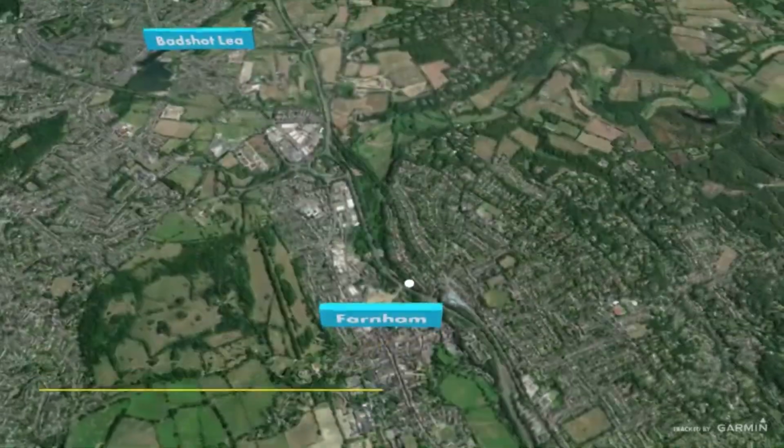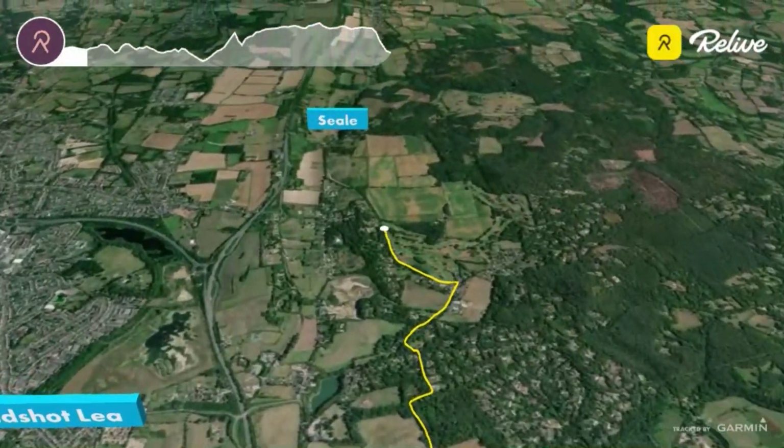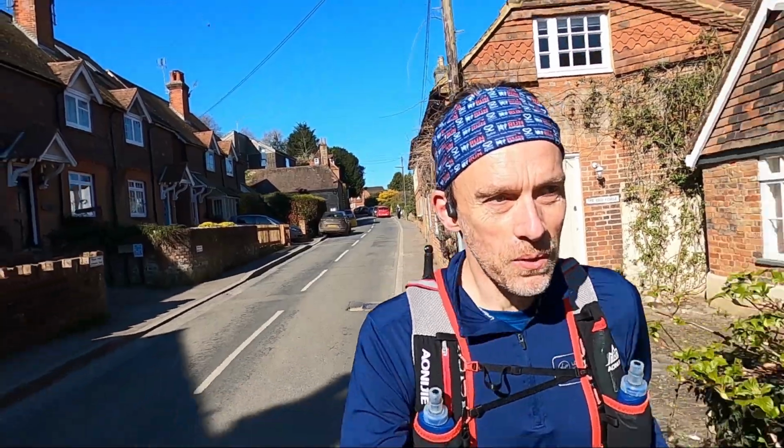Anyway, we're about 10k in and we've reached Putnam and a bit of civilization after being out along the fields, in the woods. But I'm sure this won't last long. We'll be back in the countryside very soon. This will be around where the first aid station is on race day.